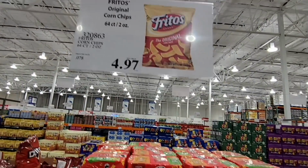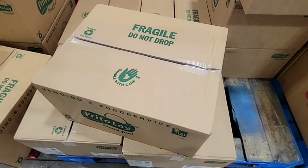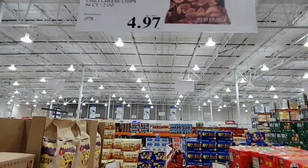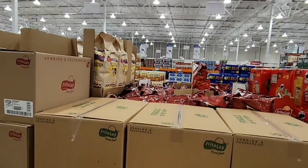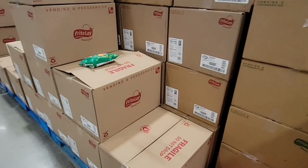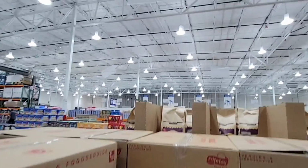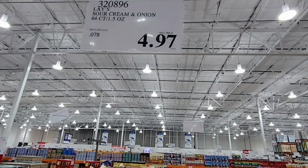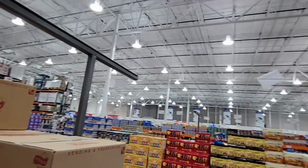And I mean, this is great, especially if you have soccer games or football games, baseball games, all these fun games, and for kids, it's an easy snack. Yeah, it's not the healthiest, but it has a long shelf life. And like I said, these Frito chips, $4.97.